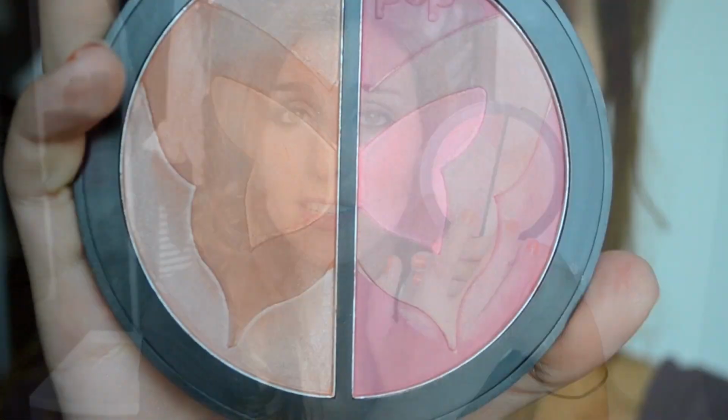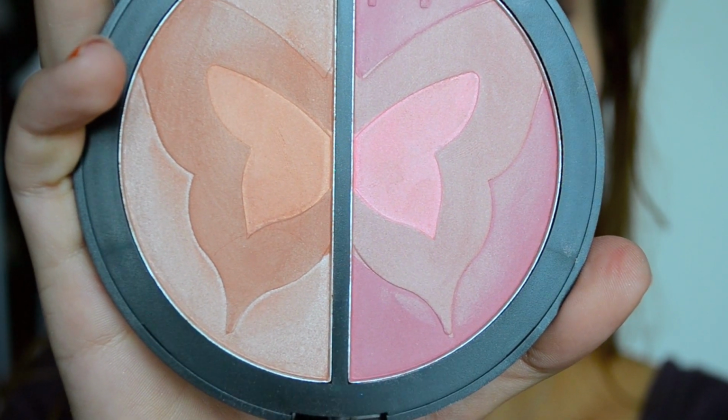The next product is a Pop Beauty product. This is the Butterfly Bronze Blush in Sun Blossom, and it actually comes with a blush and a bronzer, but as you can see, they're different. There are 3 different shades in each one, and I love this because it mixes textures. There are some shimmery and some matte within each. You get both your blush and your bronzer, but if we're talking strictly about blush, I like it because it does give you that mix of textures.